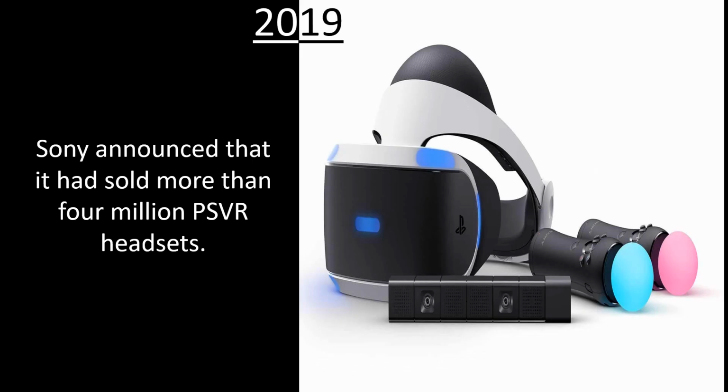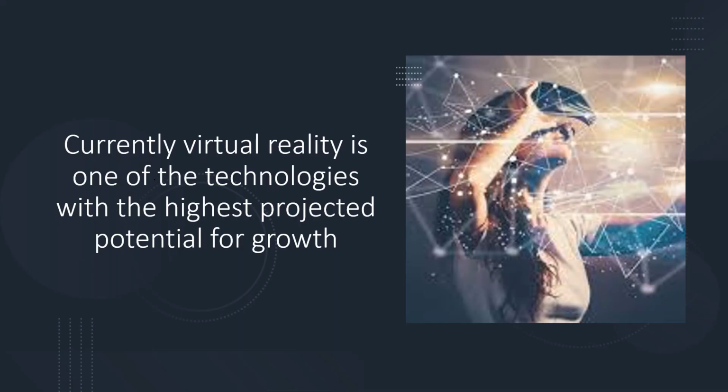And then in 2019, Sony announced that it had sold more than 4 million PSVR headsets, which you can see over here, and that is a pretty good amount of sales for them. And now we're in 2020, and currently virtual reality is one of the technologies with the highest projected potential for growth. Actually, in a different article, it said that if you were looking to put stock somewhere, virtual reality was probably a good way to go.